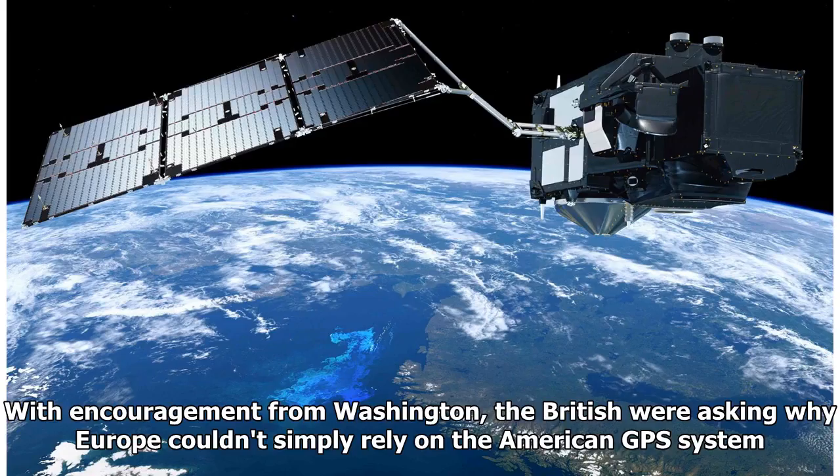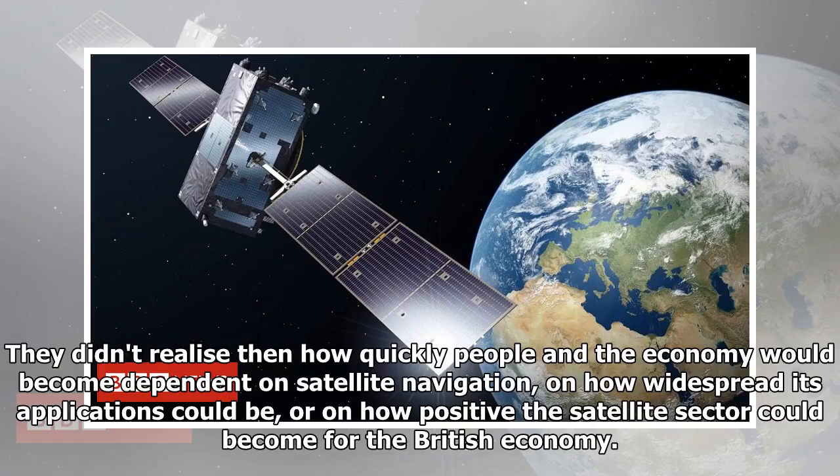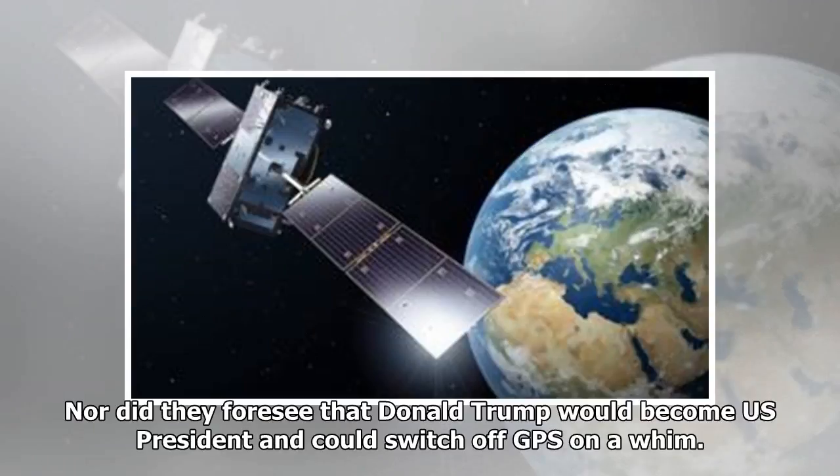With encouragement from Washington, the British were asking why Europe couldn't simply rely on the American GPS system. They didn't realize then how quickly people in the economy would become dependent on satellite navigation, how widespread its applications could be, or how positive the satellite sector could become for the British economy. Nor did they foresee that Donald Trump would become U.S. president and could switch off GPS on a whim.